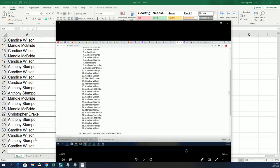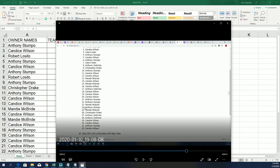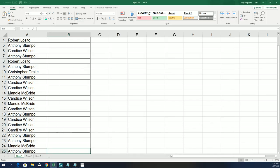Okay, so you can see everything. It's a number off because I have owner names up here. So it's kind of going to be a little number off. If you're like, oh, 22 doesn't match 22 right here, it's because 22 is 21 over here. So anyway, we'll randomize the owner names.